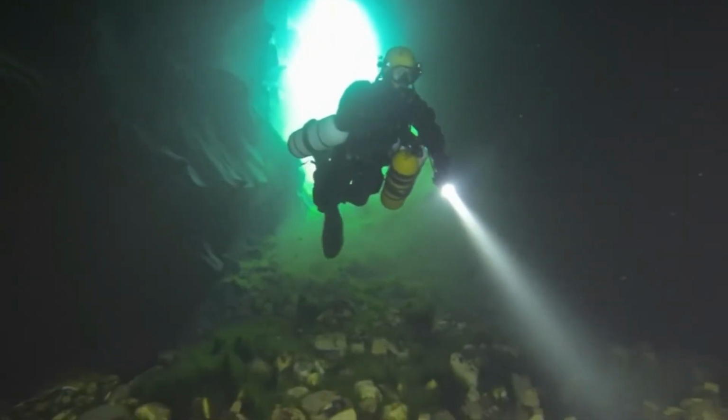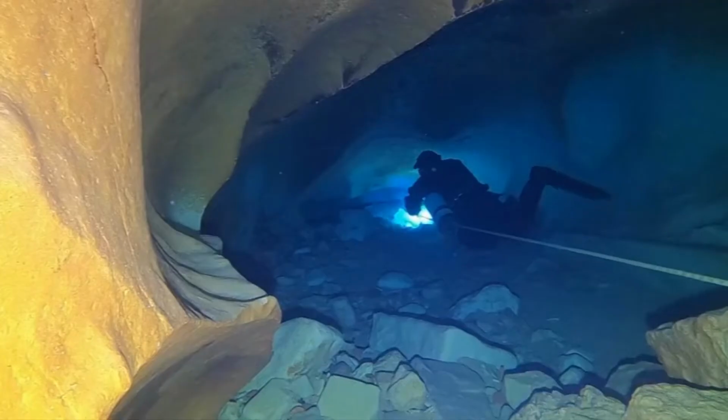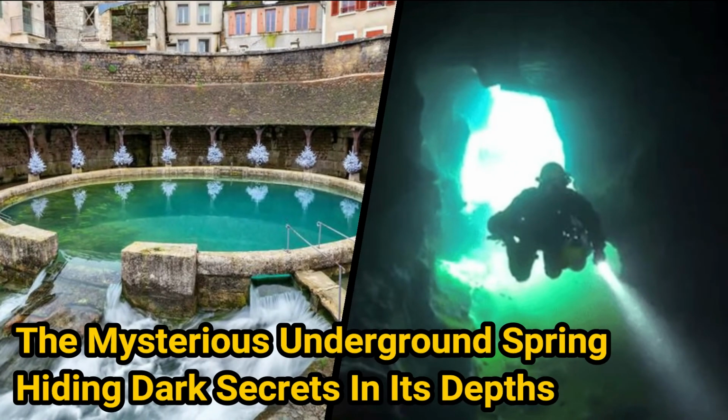The Fosse Dionne is not just a natural wonder, but a central feature of the town, deeply embedded in its landscape and history. The mysterious underground spring, hiding dark secrets in its depths.